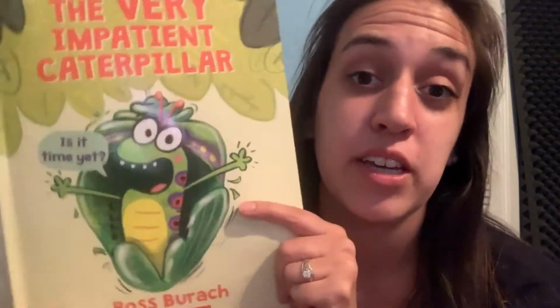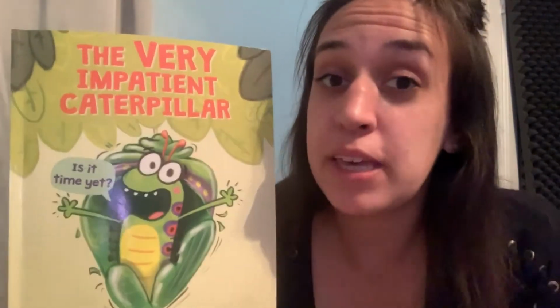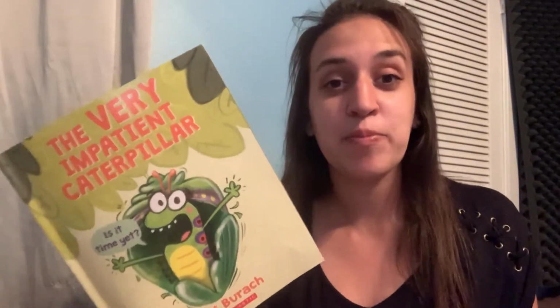The caterpillar, he was pretty silly for being so impatient. But did him being impatient get him to where he wanted, which was becoming a butterfly? No, right? He was so impatient that he came out early, and what happened? He had no wings. That's right. So he wasn't transformed. He wasn't ready. So you have to be patient.